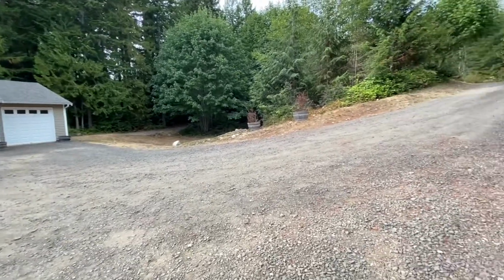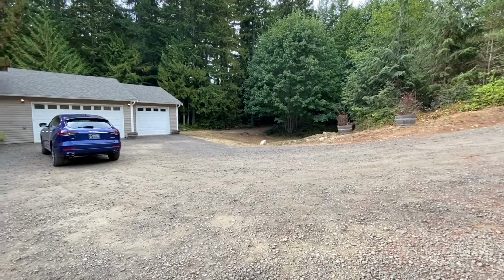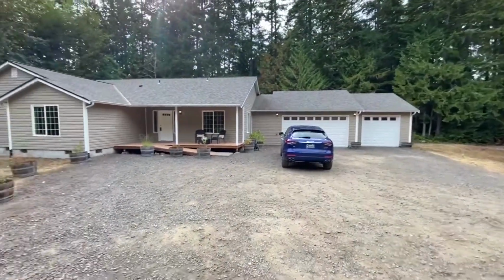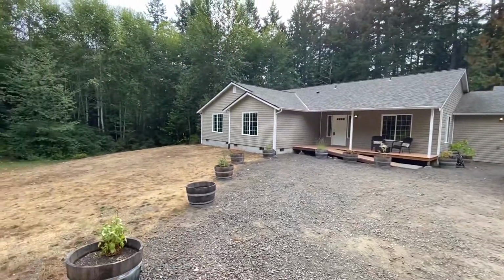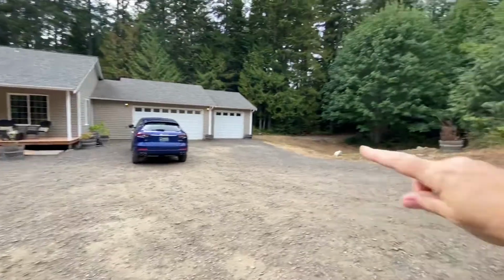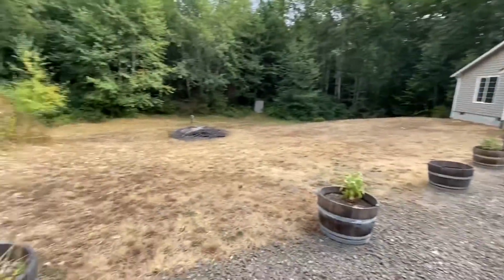So driveway, gravel. Coming up the road, coming up to Tenino is gravel. The house actually looks in great shape. I like that there's the 3-car garage. The roof is very nice. The siding is vinyl, so that's pretty easy. Looks like there's a back driveway here, so we'll check that out.